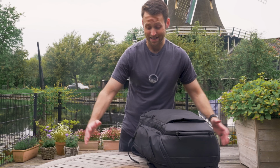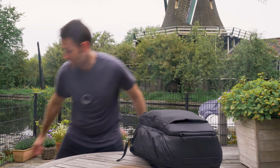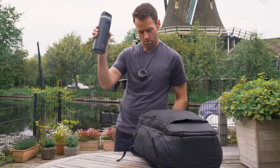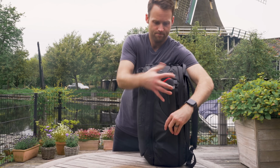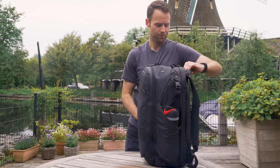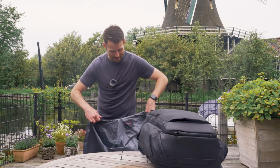One thing I love about this bag is it has 2 water bottle pockets. So on one side goes that tripod, and on the other side goes my water bottle. Boom. This is probably my favorite addition to the packing setup.